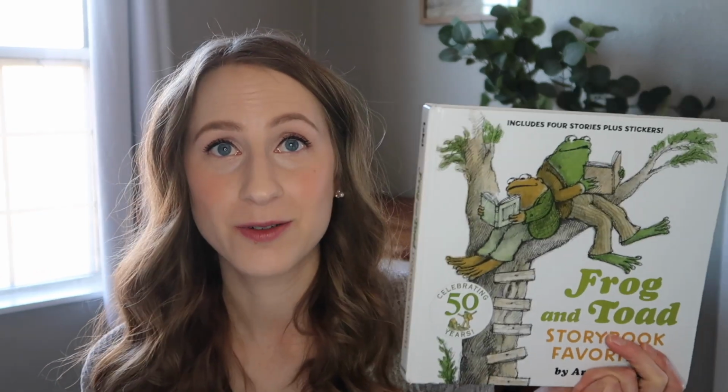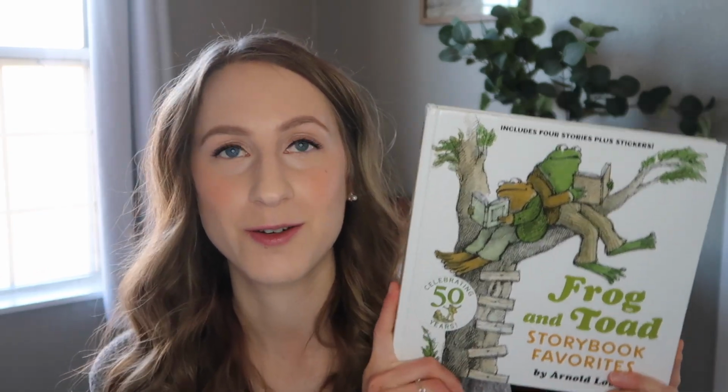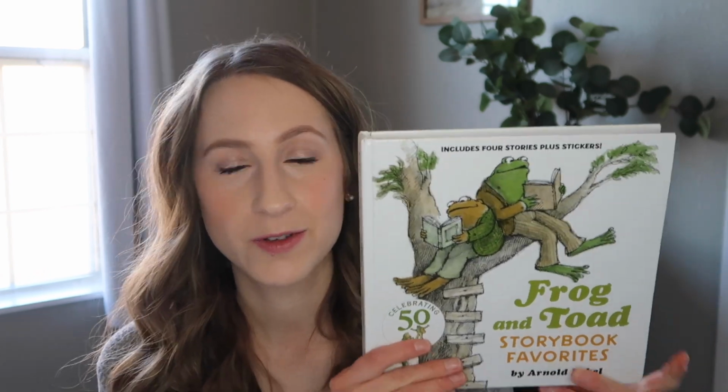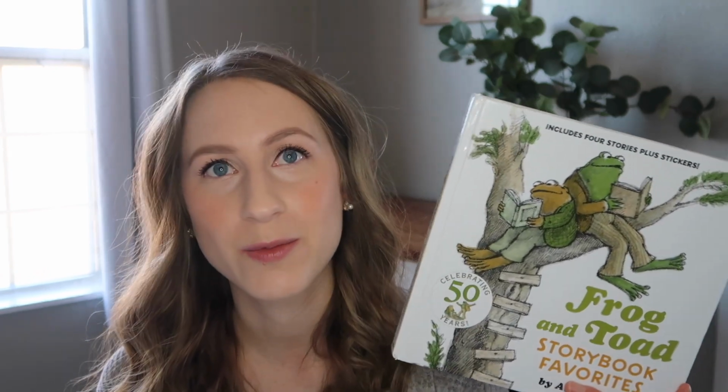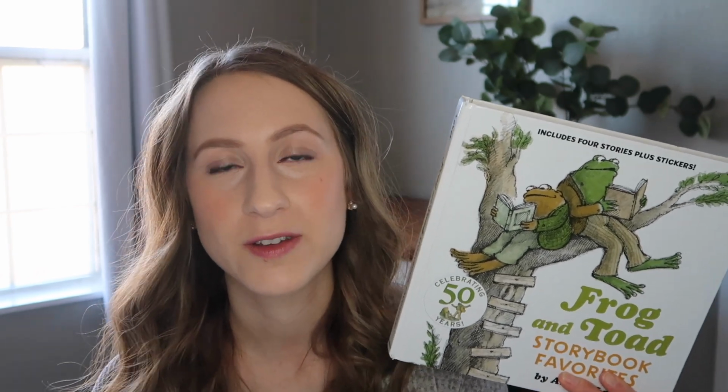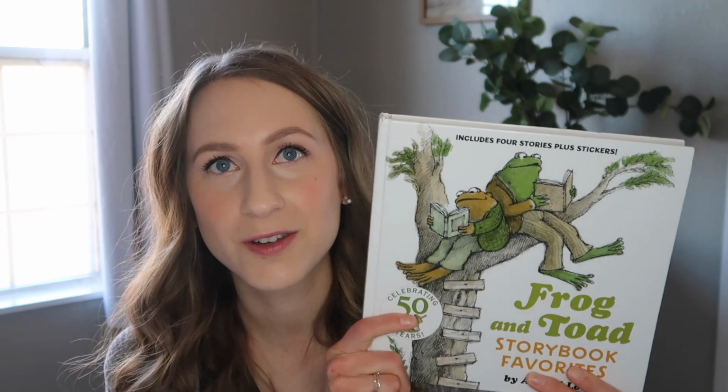The final book I wanted to include here is Frog and Toad, the storybook collection. I know it's not technically for spring, but there is a story in here about spring coming, and Frog wants Toad to wake up because spring is here, and Toad doesn't want to wake up. He wants to continue hibernating. Frog and Toad are just some of my favorite characters of all time. Arnold Lobel is such a gifted writer.